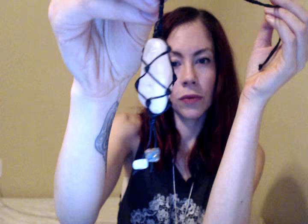So this is a rose quartz, just wrapped with those two little beads on a waxed cotton cord. I only use vegan cords and whatnot. This one's a little tough, but they get a lot softer as you wear them.